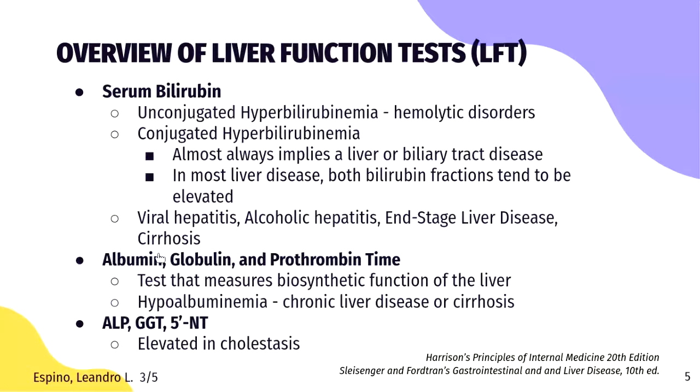Next are the albumin, globulin, and prothrombin time, which are tests that measure the biosynthetic function of the liver. Only the alpha and beta globulins are synthesized by the liver, because the gamma globulin is synthesized by the B lymphocytes. It is important to note that hypoalbuminemia indicates chronic liver disease and cirrhosis, although this is not specific for liver disease, because hypoalbuminemia can be seen in protein malnutrition, nephrotic syndrome, and other chronic infections. And these three enzymes, the ALP, GGT, and 5' nucleotidase, reflect a cholestatic disease.